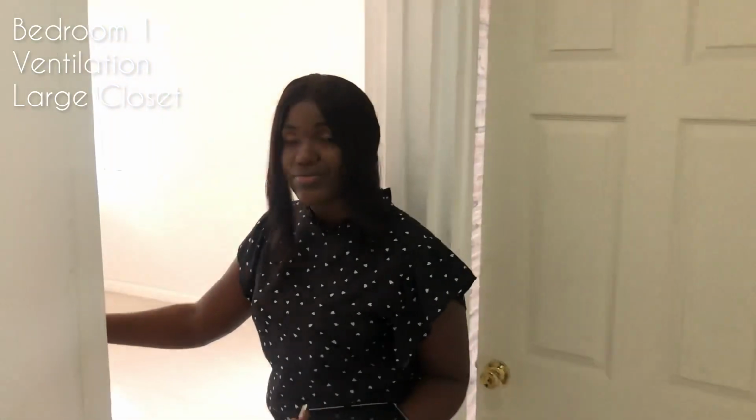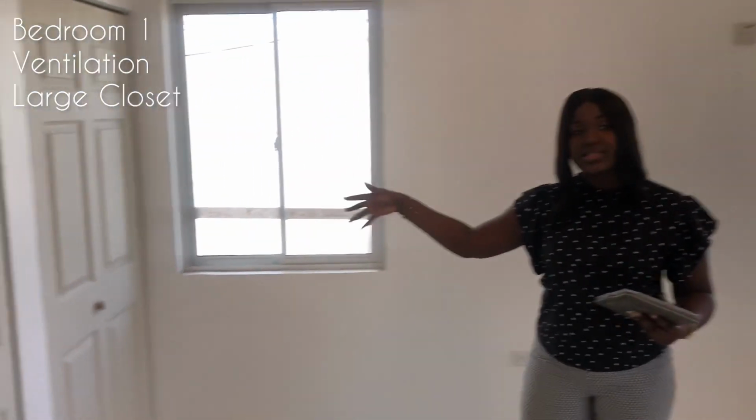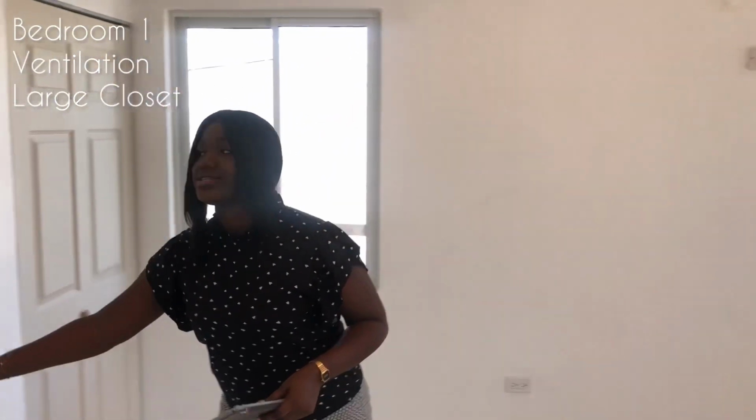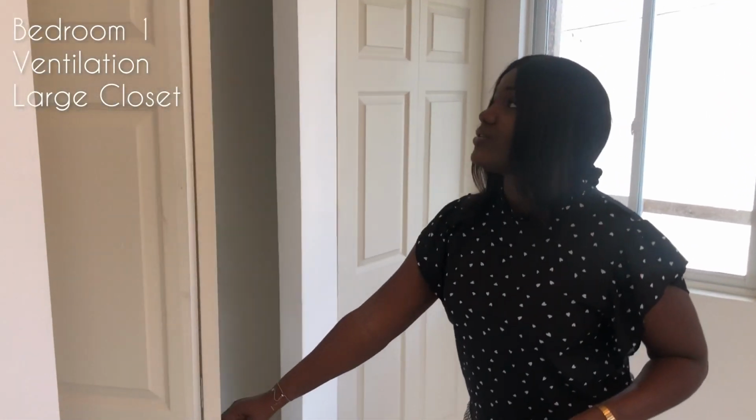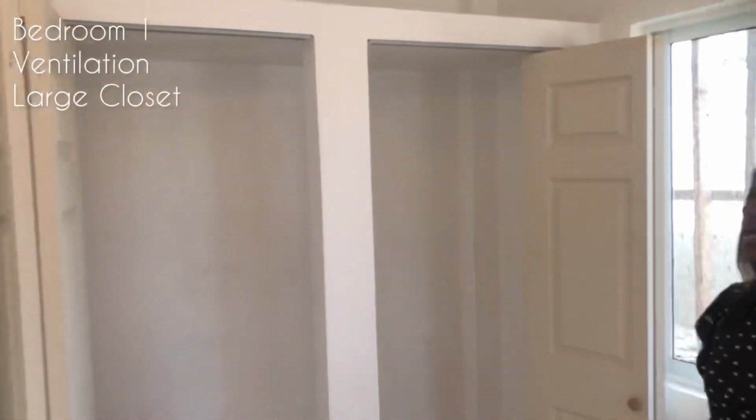So we're going to be entering bedroom number 1, and we have a massive bedroom here with its own closet space, as well as a ceiling fan and lots of natural light and ventilation. Come on inside, let me show you the space. On my right, we have a closet, and behind me, we have several windows that allow lots of ventilation and natural lighting. So this is what inside of the closet looks like. You can definitely install your metal rods at the top so that you can hang your clothes, keep your suitcases at the bottom, and everything will be beautifully organized.